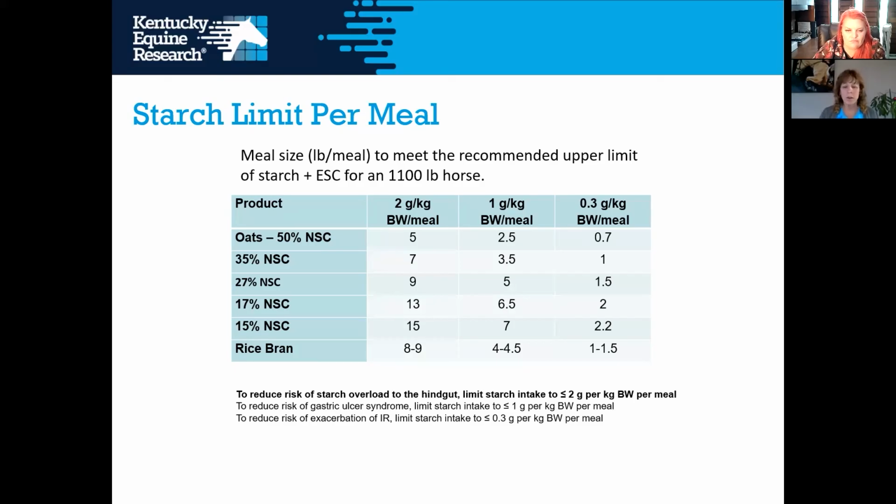So here's a little chart that I stole from a friend, and it just kind of gives a little bit more of an idea, looking at the NSC content of the oats or a feedstuff, of how much of that you can feed in a meal for an 1,100-pound horse before you're really increasing the risk of that soluble carb overload in the hindgut. And these three columns here are 3 different recommendations of starch limit per meal.